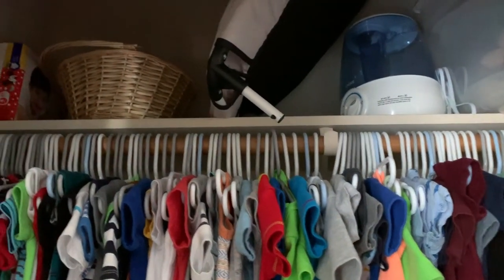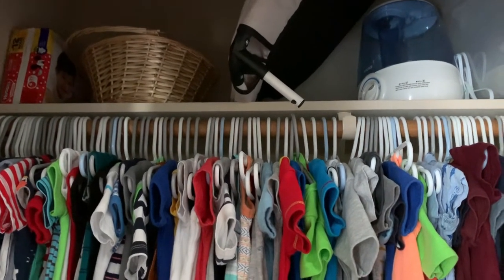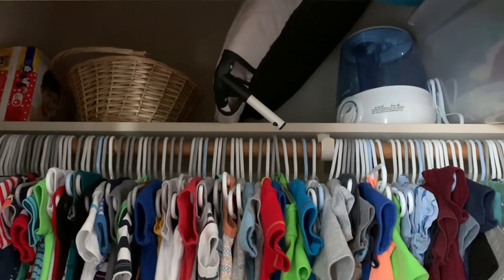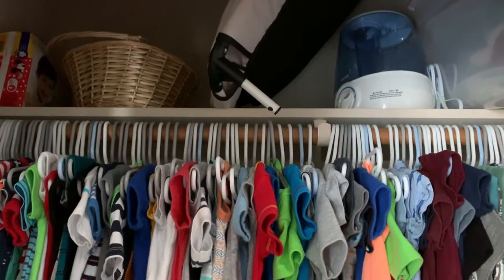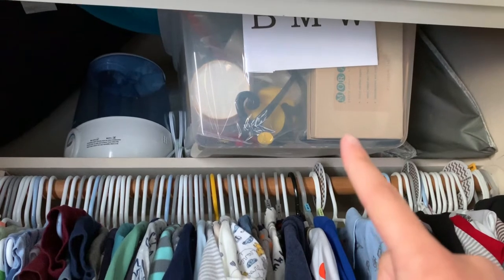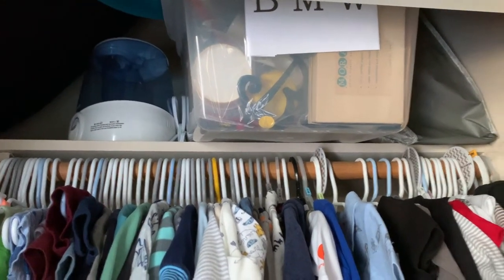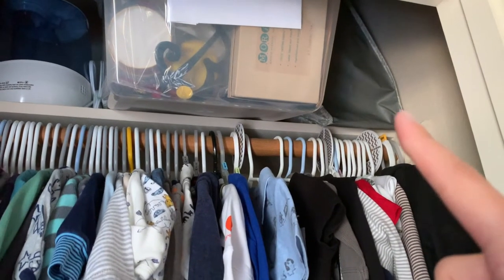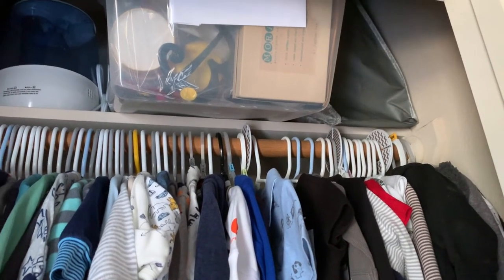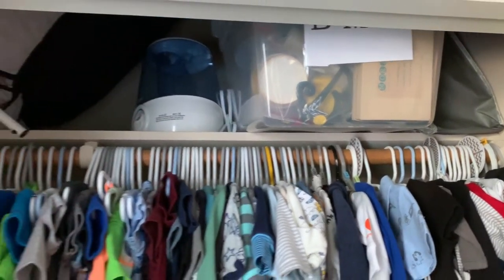I have his humidifier. I have some extra diapers up at the top. That basket was his very first Easter basket and I'm saving it because I'm wanting to use that basket every year for him. Right here is his baby box. So there's a bunch of baby shower stuff in there and a bunch of his newborn things that I'm keeping. And then over there, believe it or not, that's from the hospital when I had Bennett. So I still have all the stuff that they gave me when I had him.